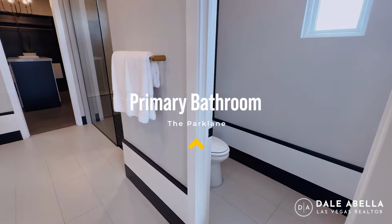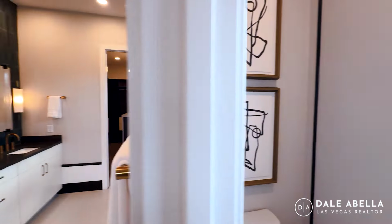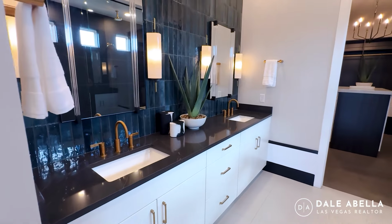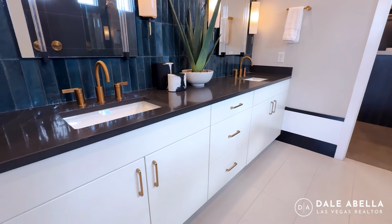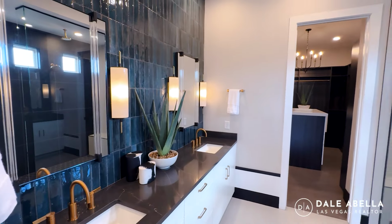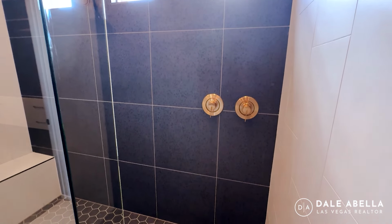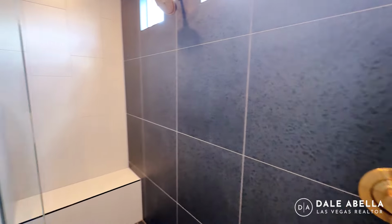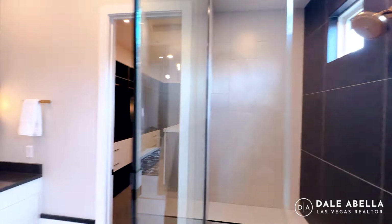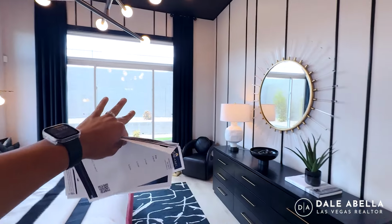Now, welcome to the primary bath. So you have your toilet room. Beautiful black boards, the white cabinets, and the gold fixtures. Beautiful walk-in shower. Cool, and I think another optional upgrade, which this is upgraded to, you could extend out this side of the wall, so you could have a little bit more room. And I think if you do that, it'll also be this wall too. So you could definitely extend that out.